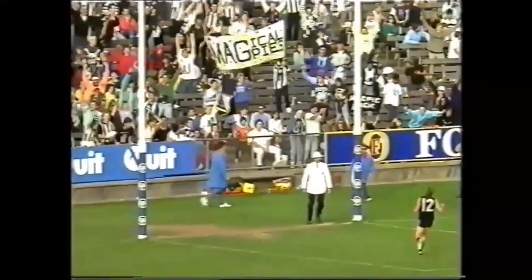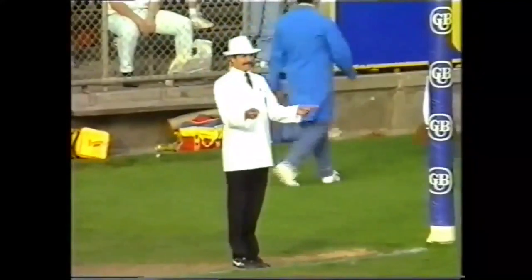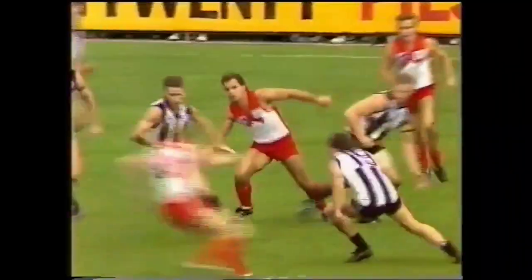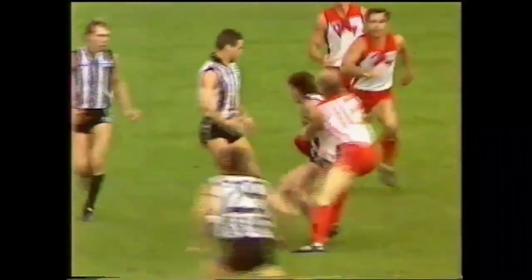Is this a miraculous goal? A brilliant effort by Daicos. Goal number seven. It's backwards to Healy, who's caught. Good handball by Tudman. Brown couldn't quite get it across to Barwick.